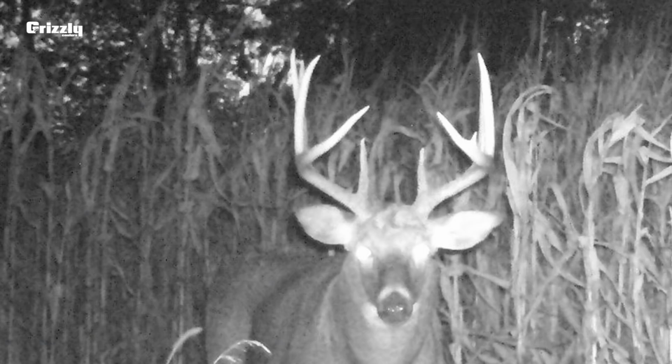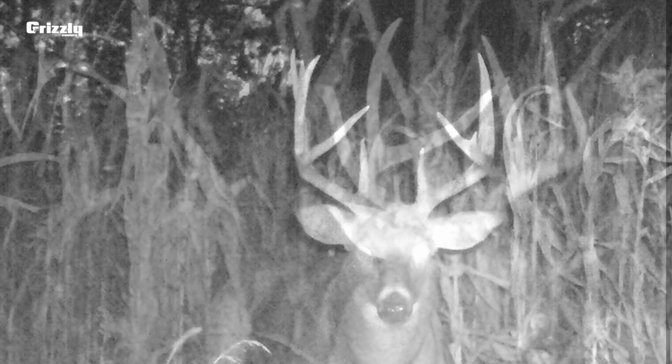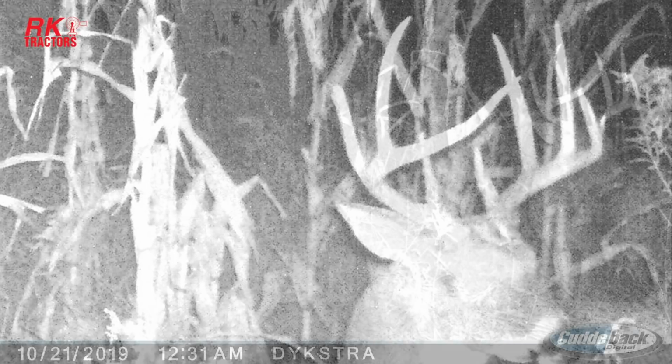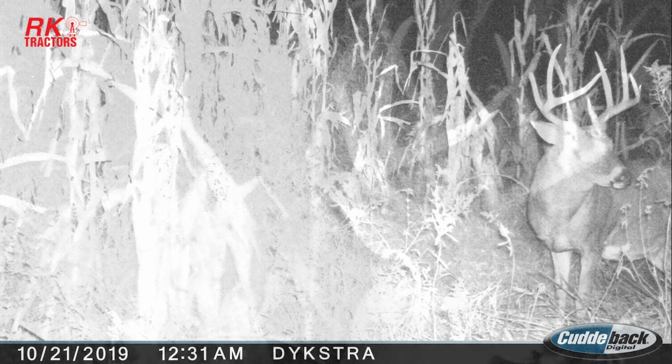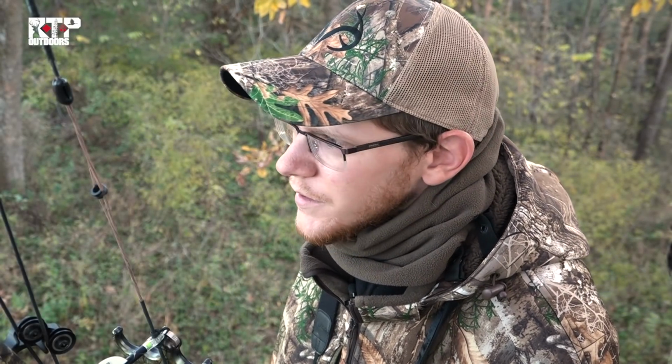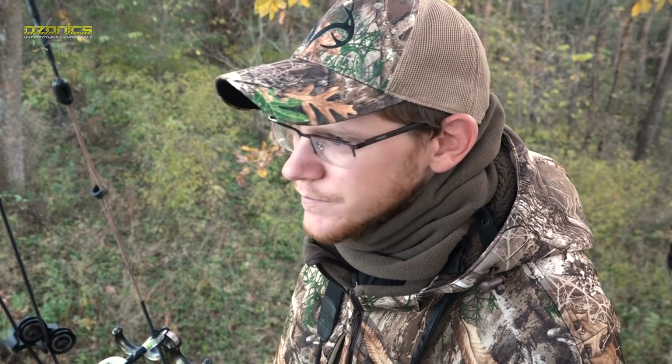Our latest pictures of him, though, did reveal that he busted off his G2 that had that split. So that's definitely a bummer, but not enough to take him off the hit list for us. He's still a real nice deer. So things are just going to keep getting better as we move into November. So we still got an hour and 15 minutes, so we're going to get settled in here, and hopefully the action starts picking up tonight.